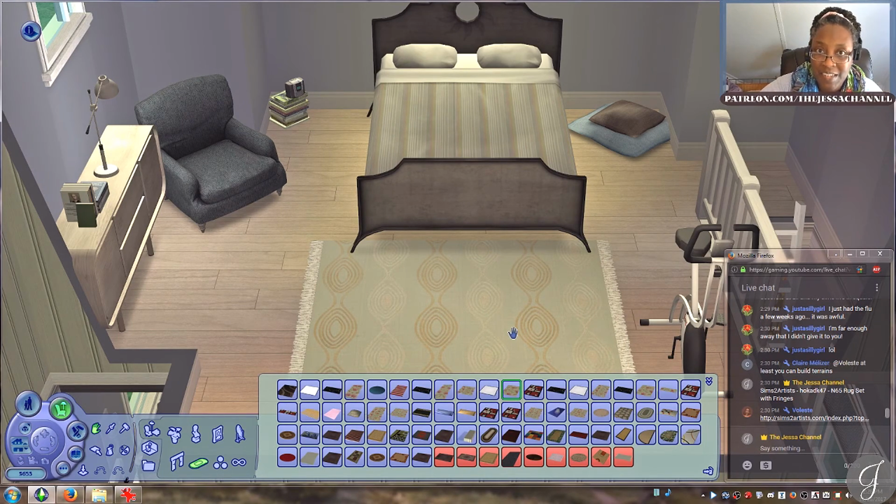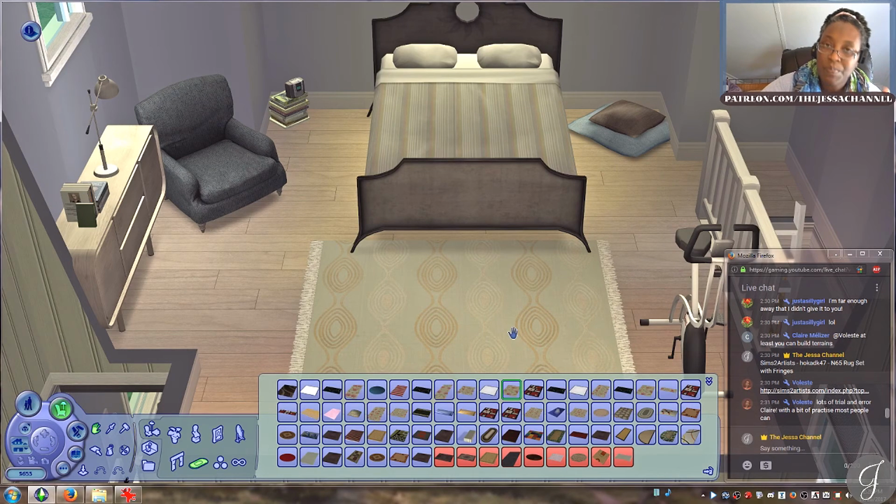Or since it's slaved to Jonesy's bed blanket. Oh, that's what I did. Since it's slaved to Jonesy's bed blanket, I looked for recolors and I went through Mod The Sims and found all the recolors I could find of her. So it's probably something from that.